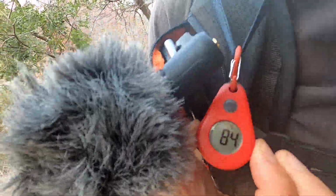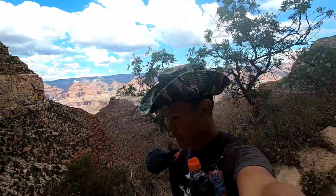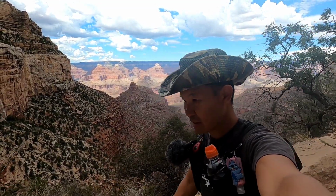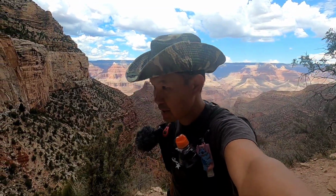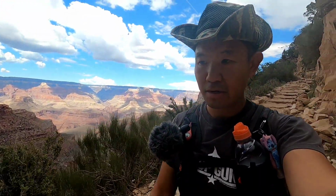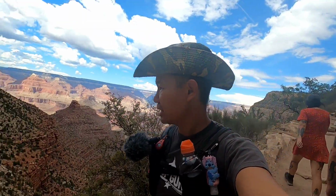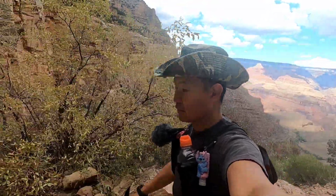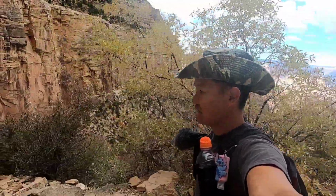Current temperatures are in the 80s, but we are in the shadow of the canyon, and there's a light breeze, so it's a little bit cooler. We were just informed by one of the hikers that there is no water at the 1.5 mile marker, so hopefully the amount of water we brought will last us.